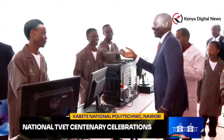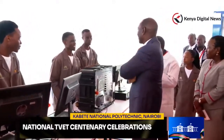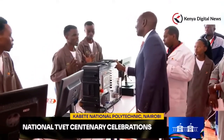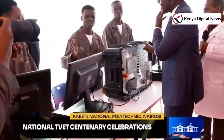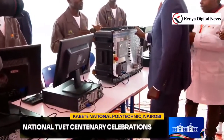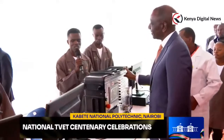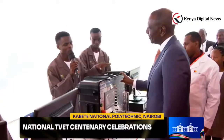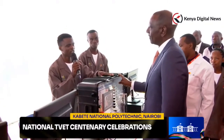It's used to run industrial processes automatically. When you are using programs, you're able to run industrial processes using this PLC. Okay, so it is automated.